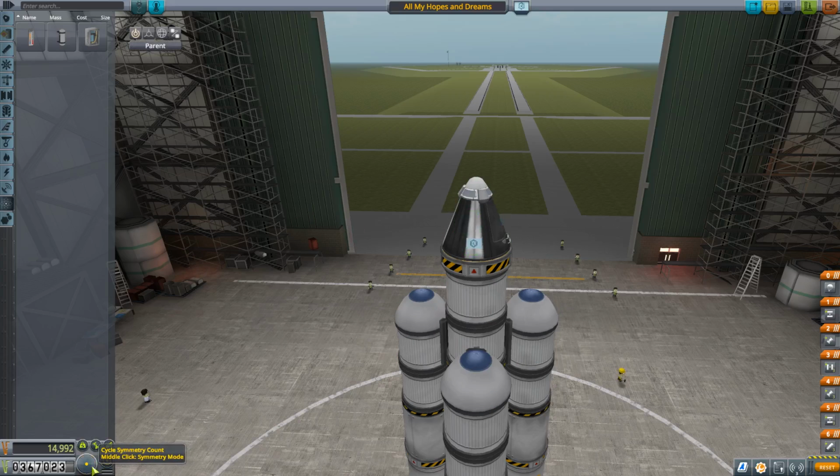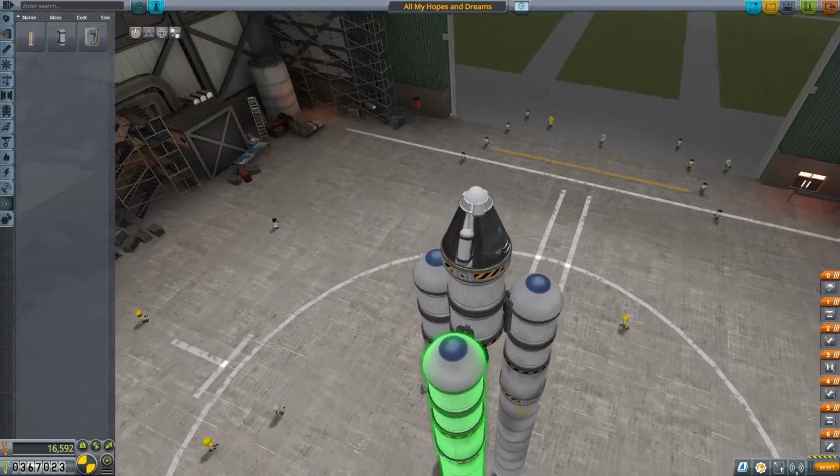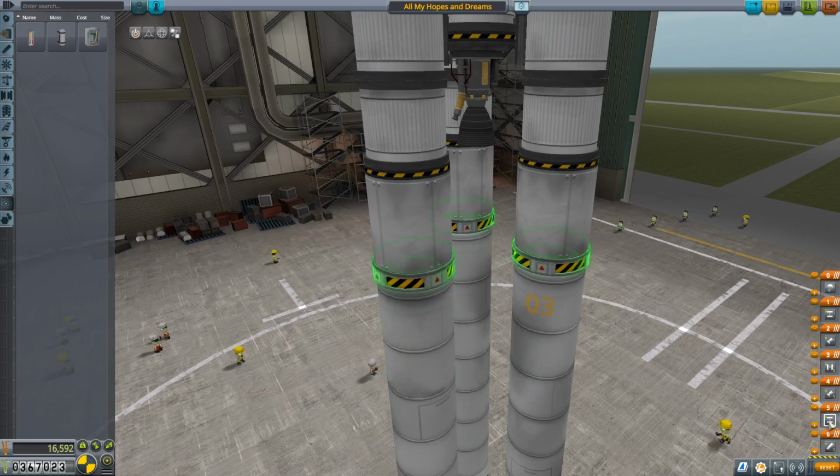The next problem is the part limit. So hopefully we'll succeed on some contracts and then upgrade our vehicle assembly bay. This is all our hopes and dreams. There's no decoupler here. Let's check our staging. It's gonna go boop, it's gonna go boop, and then we're good to go.